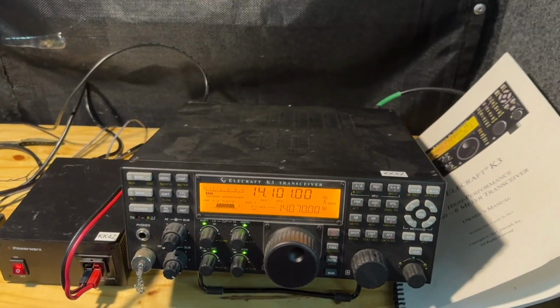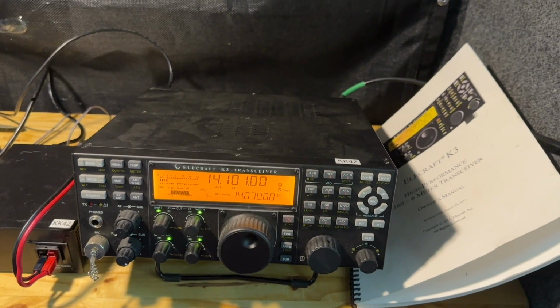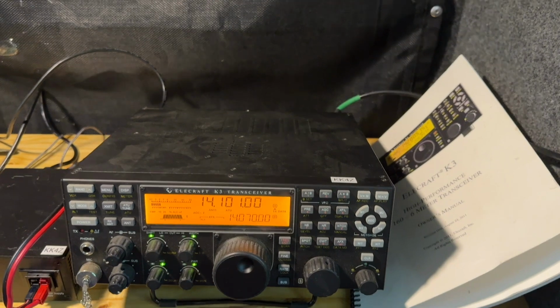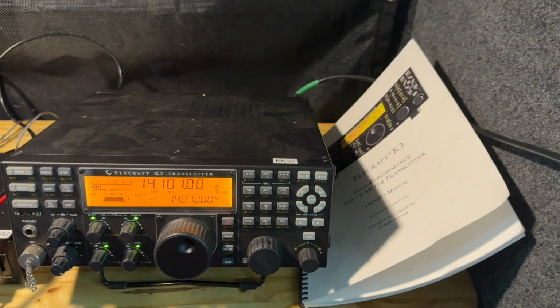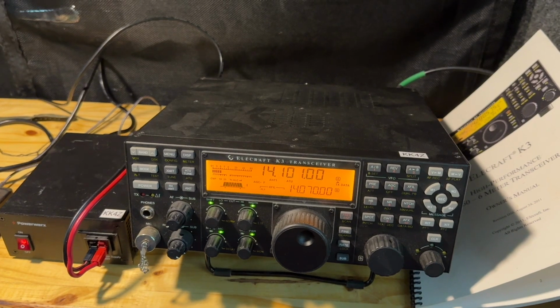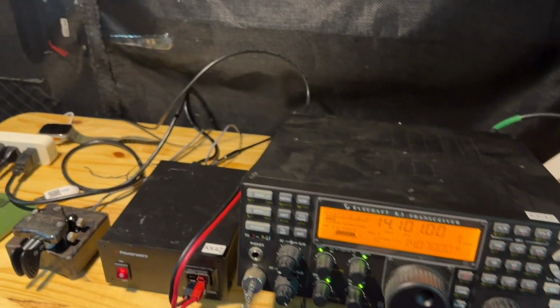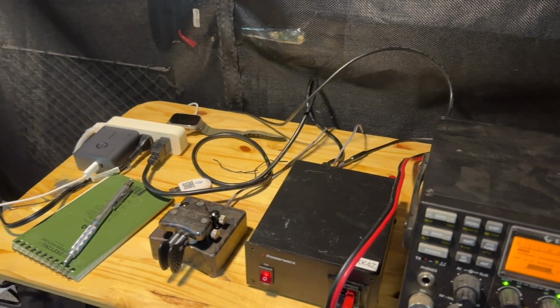All right, everyone, this is KK4Z Scott. I am inside the so-called shack. I have turned off the air conditioning, but just for a minute because it's already getting hot. Today, I brought my Elecraft K3 with me. I wanted to bring it out. I haven't used it in a while. But this is the setup I'm currently using.